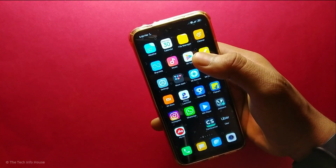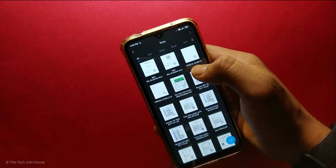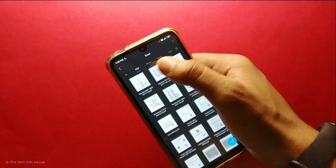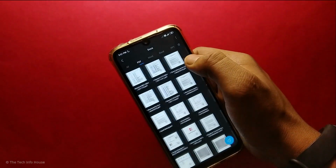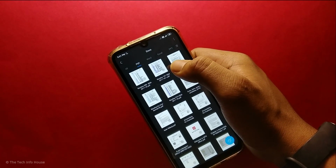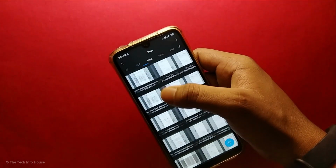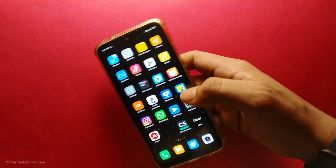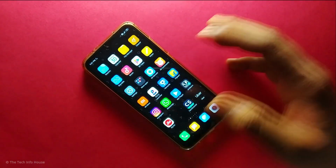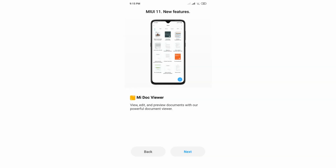Now the final change that I would like to talk about is in the file manager, guys. This was actually an old feature, but they somehow highlighted it. Previously also, we used to get dedicated sections where your files are categorized on the basis of file format, like .pdf, .word, .excel, .ppt, .pptx, .txt and stuff like that. But what has changed is that now it has a dedicated document viewer, like a PDF viewer, Word file viewer, PPT viewer, integrated in the file manager app.